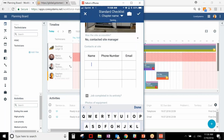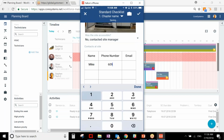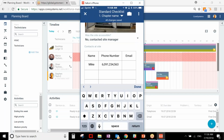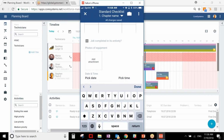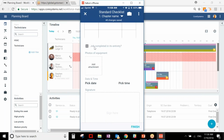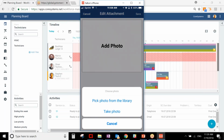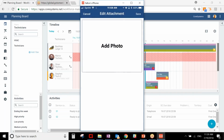And then the contacts on site, I can say my contact is Mike, the phone number is that, and their email address, possibly. You can have checkboxes, say, is the job completed in its entirety. You can have photos of the equipment. Now, I can't show you the photo, but I'm going to turn on my camera live. So you're going to take a photo immediately. You can choose from your library, or you could take a photo immediately.